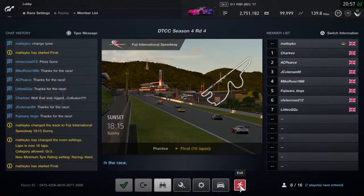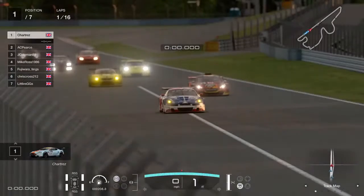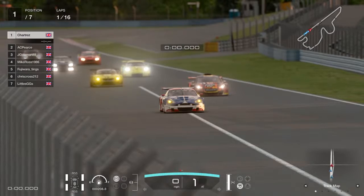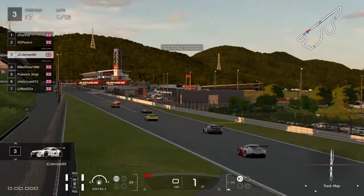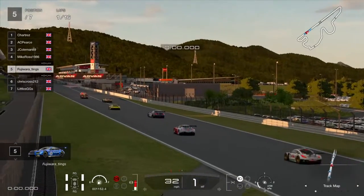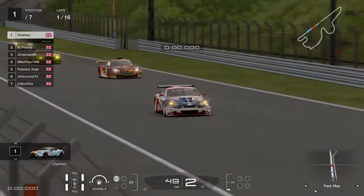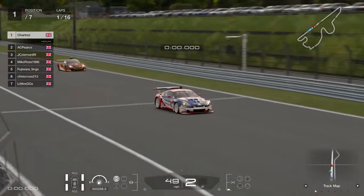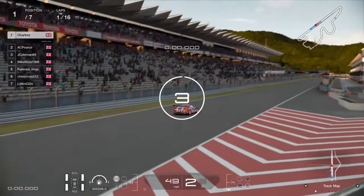Just waiting for the grid to form up. Here we go. So we've got a reverse grid, so we've got Dan on pole, he was last in the Group 4, followed by Alex in second, Jimmy in third, Mike in fourth, Harry fifth, Chris Lewis sixth, and Chris Pengelly in seventh. So, waiting for the rolling start to go, and then we've got the long, long charge into the first corner.